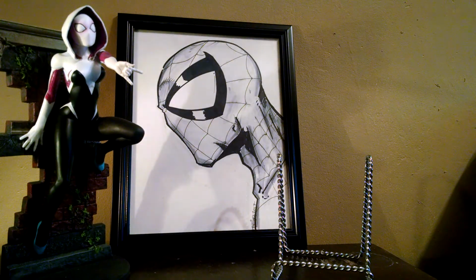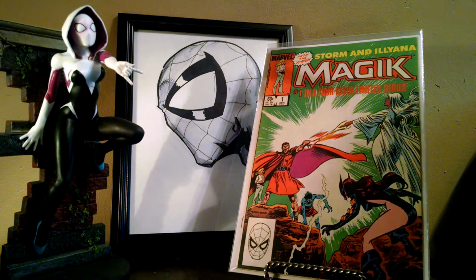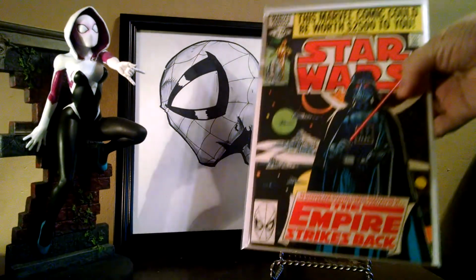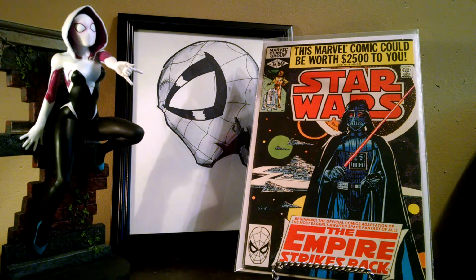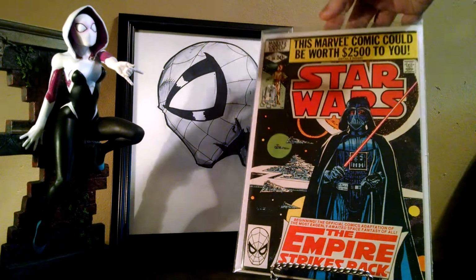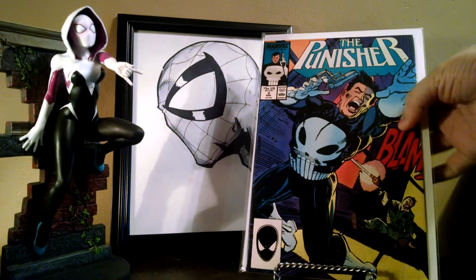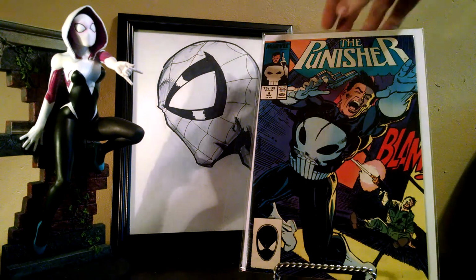While I was there, I also found Magic number 1, so now I have that full series. Got Star Wars 39. Not a big money book or anything, but just a classic cover. Found another one of these. Punisher number 4, first Microchip. Microchip has been cast for the Punisher show on Netflix. Definitely a book to pick up. I think this is like my 6th copy.